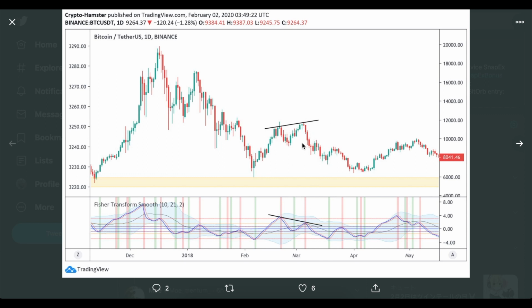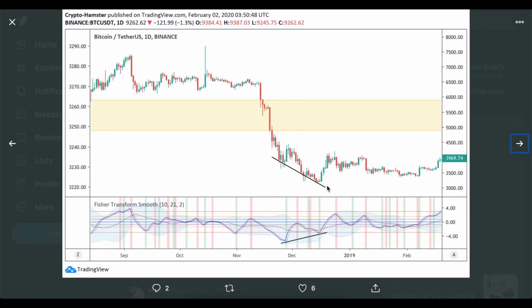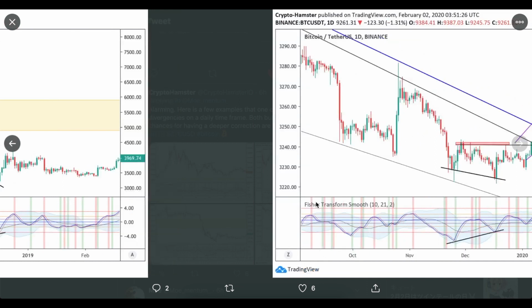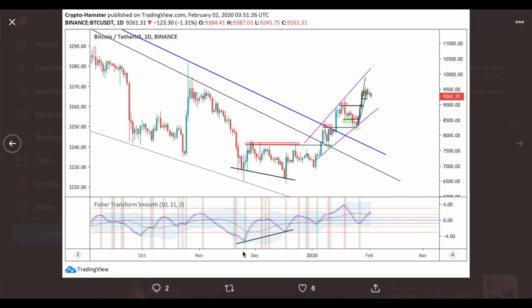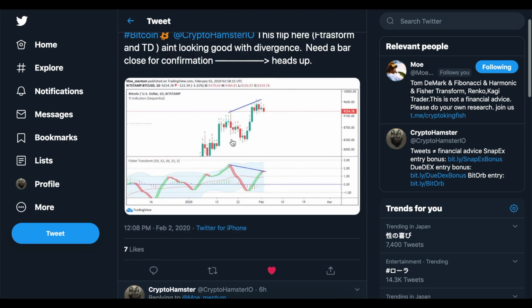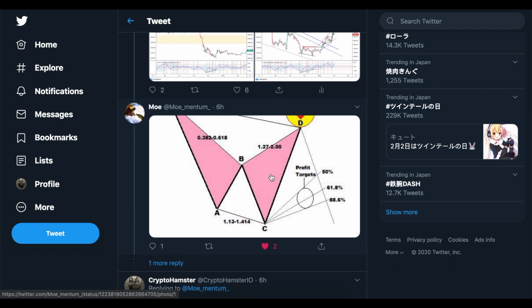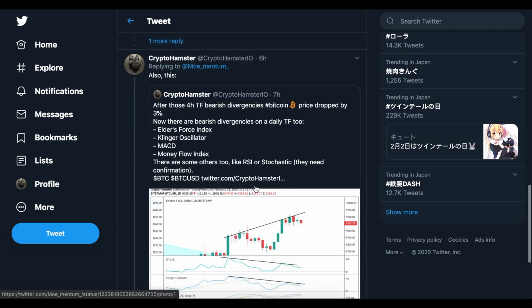I found many examples of similar divergences playing out. For example, in 2018, you see the same bearish divergence, and we had a long decline in the price. The same thing again a little bit later in 2018, and the opposite, a bullish divergence at the bottom at the end of 2018, and even a very recent example over here, the bullish divergence, where we actually rose from $6,500 to $9,500. So there are many confirmed cases of such divergences, so we might see the same happen with this one. And you see that it's confluent with the other bearish signals, and he also pointed out some harmonic pattern, which is a bearish pattern right now.